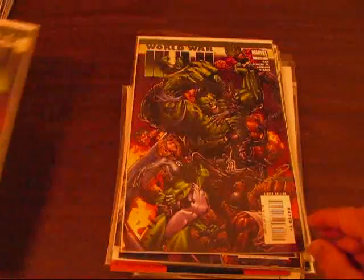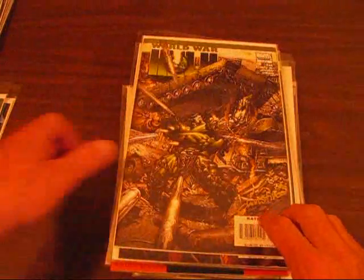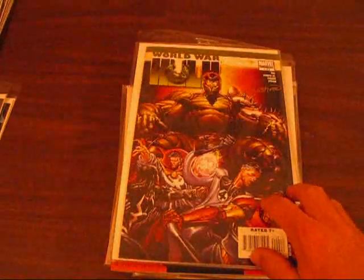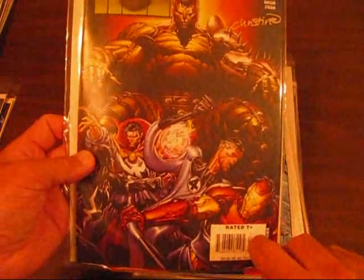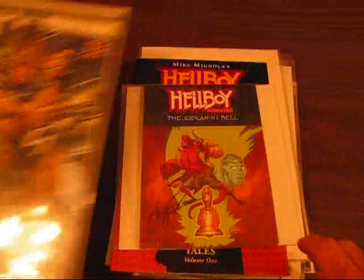So there's Christina Strain there again. Christina Strain. Great stuff on this World War Hulk stuff. Christina Strain. And last Strain right there.